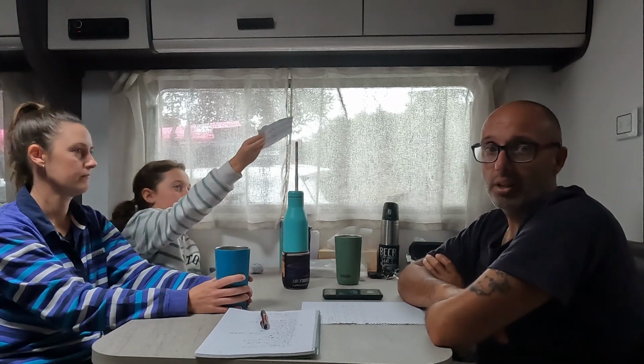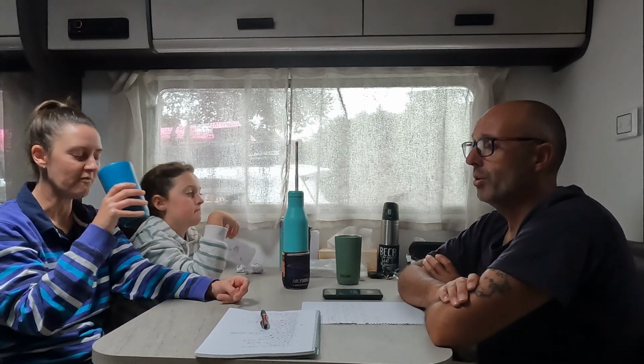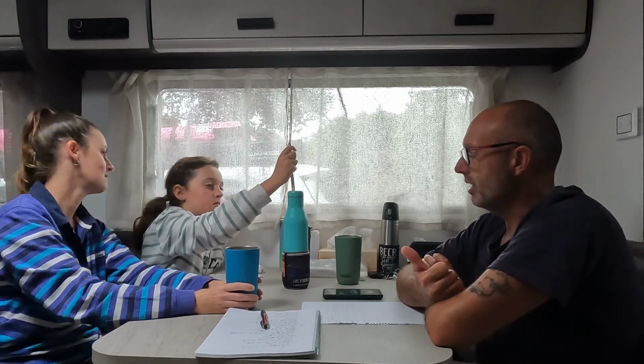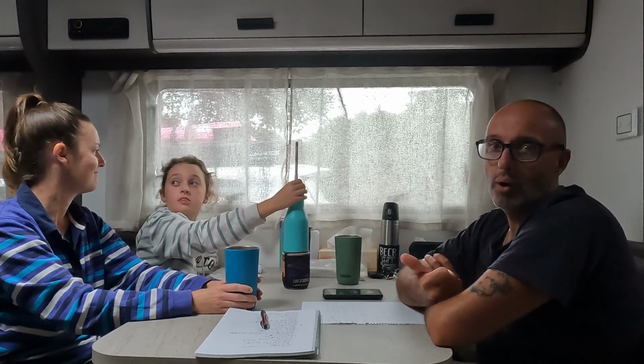The Cruiser doesn't know it's there. It tows a lot better than the Tanami did. Not that we had any issues towing the Tanami. But this is just so much more stable. Obviously, it has the sway control and all that sort of stuff built into it. So that's a good safety feature.